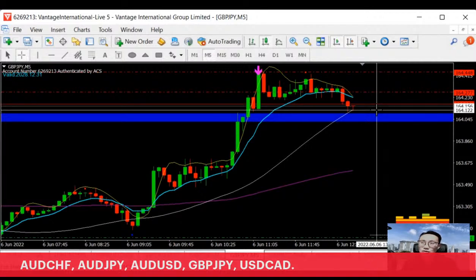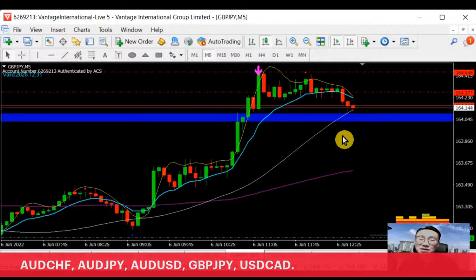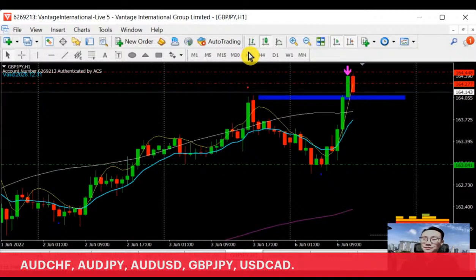Along the way, I would say that if we enter near the support, waiting and praying hard that it will break, I think this is very difficult. I would rather wait for it to break the support, retest the support as a resistance, then I start selling. So this is not the right time for me.